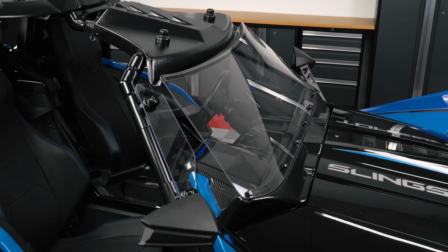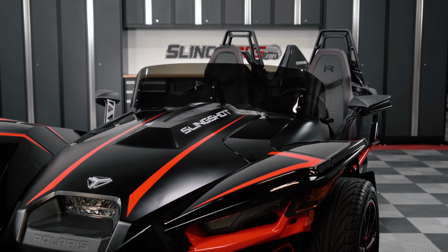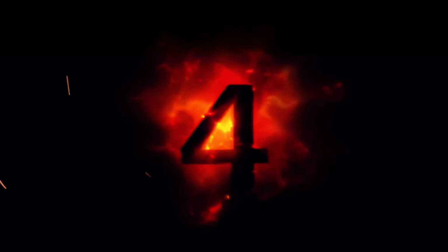Number 3. With Slingmods' fantastic range of windshields, enjoy the breeze exactly the way you like it. From classic to eye-catching, tinted to non-tinted, solid to partitioned, the choice is yours.